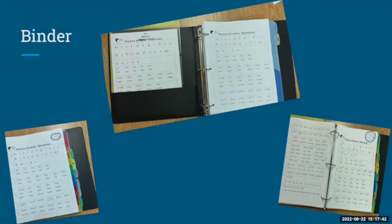Then you can kind of see the difference between the one that I'm recording on, where it has the grades, like how many they got out of each section. So that's the one that I was recording on. And then the next section of the binder had my monthly spreadsheets, and each kid had their own tab that after each assessment, I would just file theirs into that section.